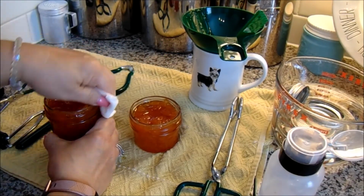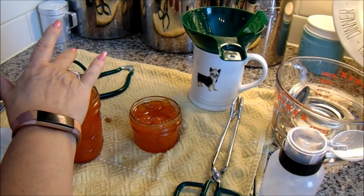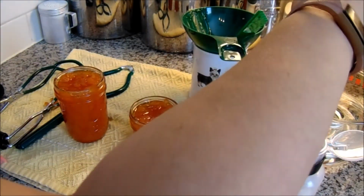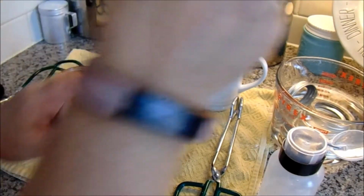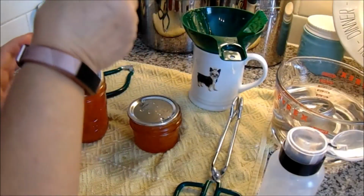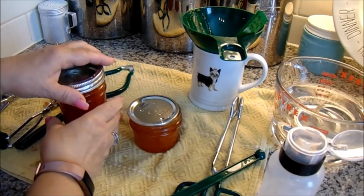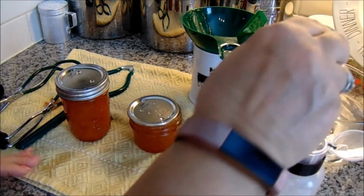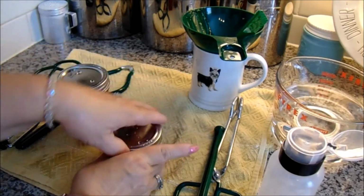Okay. Especially with sticky things, you want to feel that squeak when you're dealing with sugared items, syrups, and whatnot. Because you want a good connection with your lid and jar. Fingertip. Fingertip. I'll pop these in.